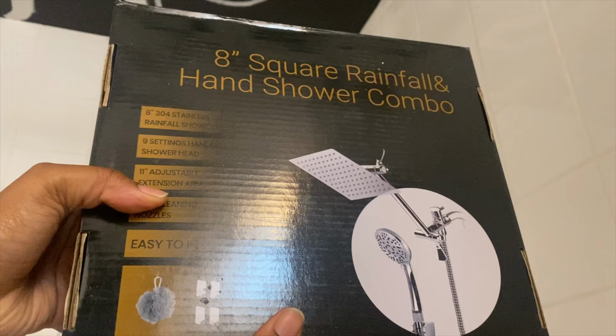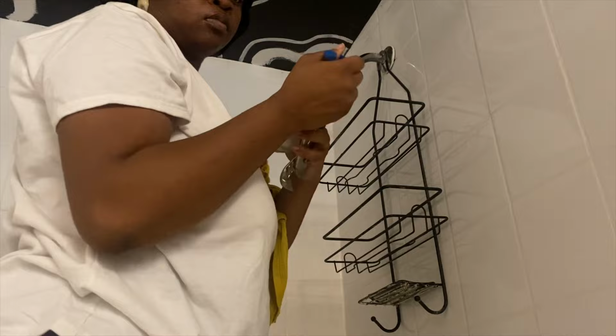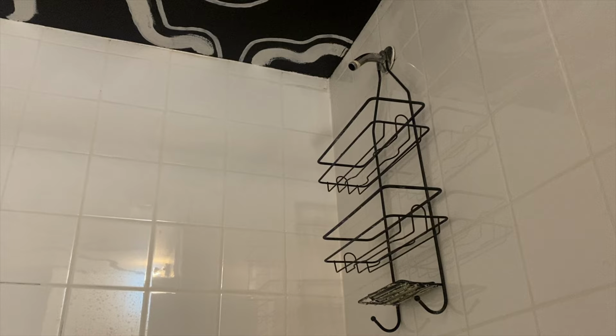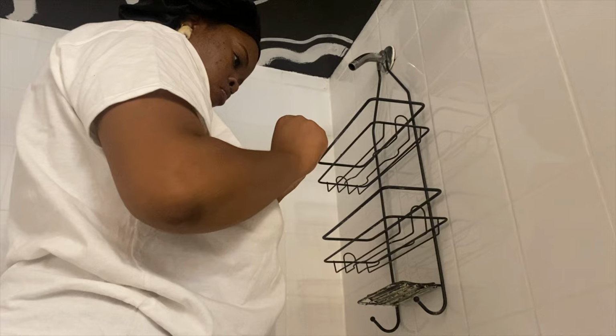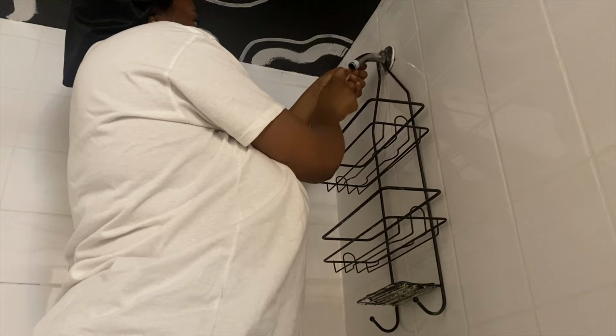I got this shower head combo from Amazon, and let me tell you, I don't regret this purchase for one second. It was under $100. It is the best shower experience. I mean, the handheld part, the shower head, and for me it was easy to install. But yeah, I'm gonna link it down below. It will be the Canadian link because I am in Canada, but you can just search up the name if you're in the US or any other part of the world and get your hands on this shower head. It will upgrade your shower life. It will upgrade your rental bathroom.